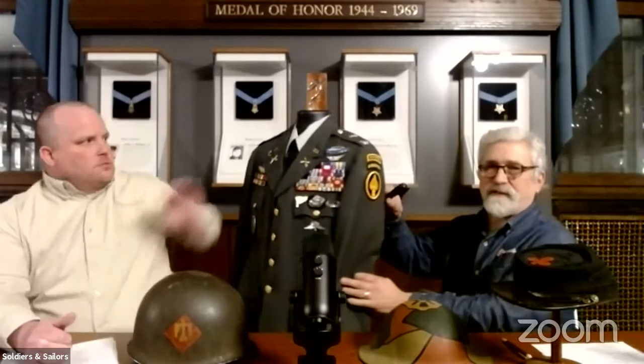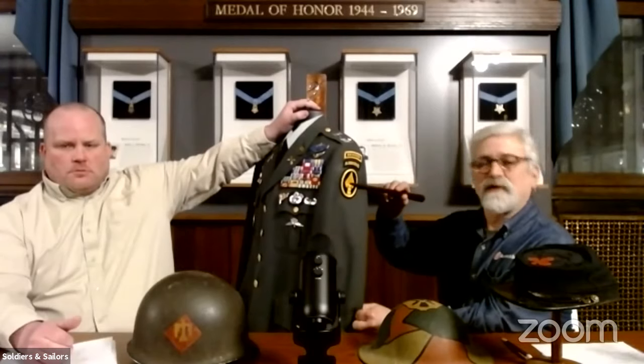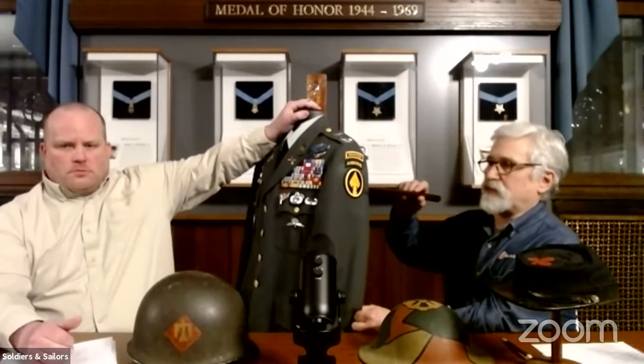And I want to start on the left sleeve here. The left-hand side of this sleeve would show your current unit, the unit that you're currently serving in.